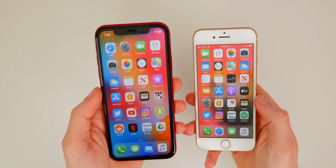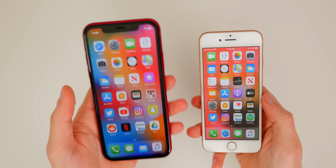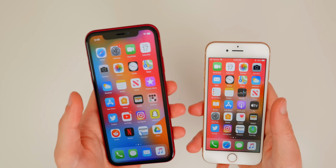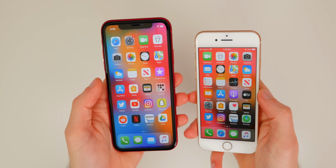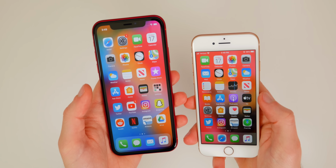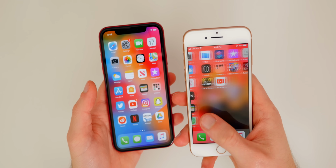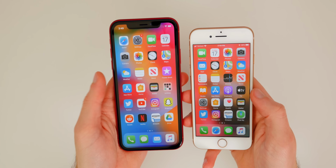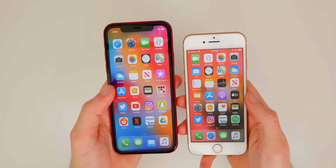So the iPhone XR is clearly going to have a bigger display and a higher resolution, so videos and movies and playing games are just going to be much more enjoyable to play and watch on the XR versus the SE. That's a given. But the SE display isn't going to be bad. I mean, it's going to be just like the display on the iPhone 8. So it's not going to be bad, but of course, side by side, you will be able to see that the XR is going to have a slightly better display.